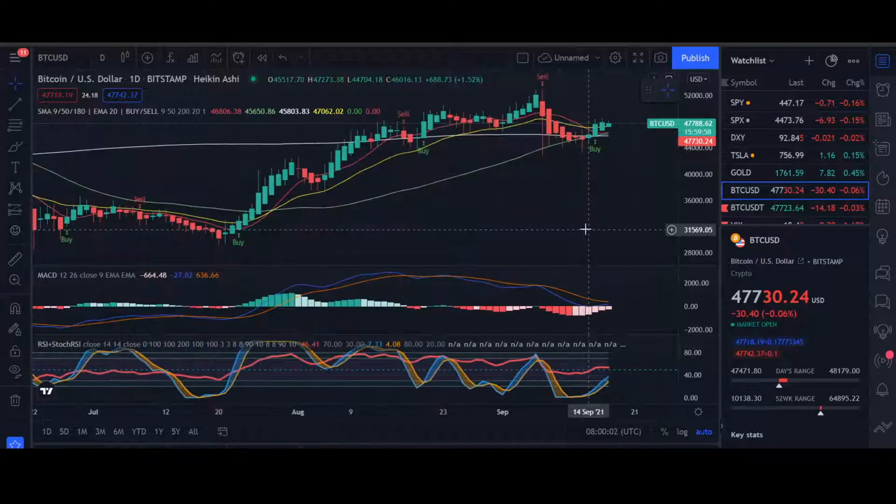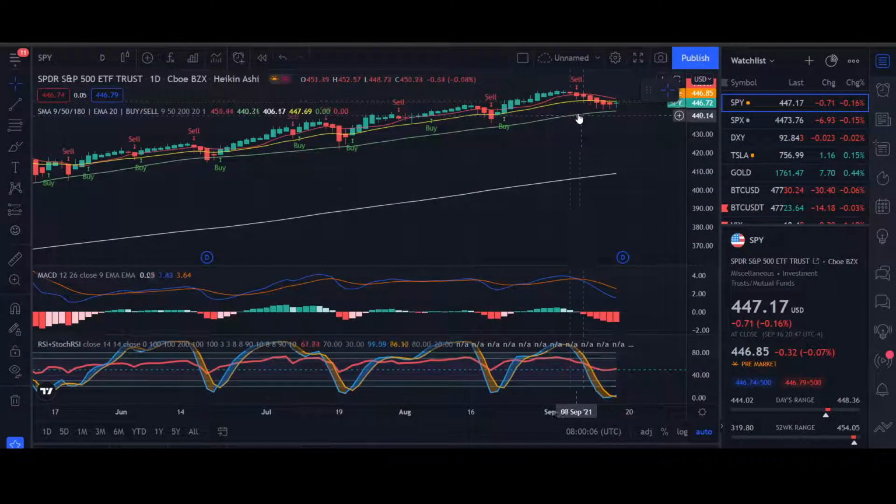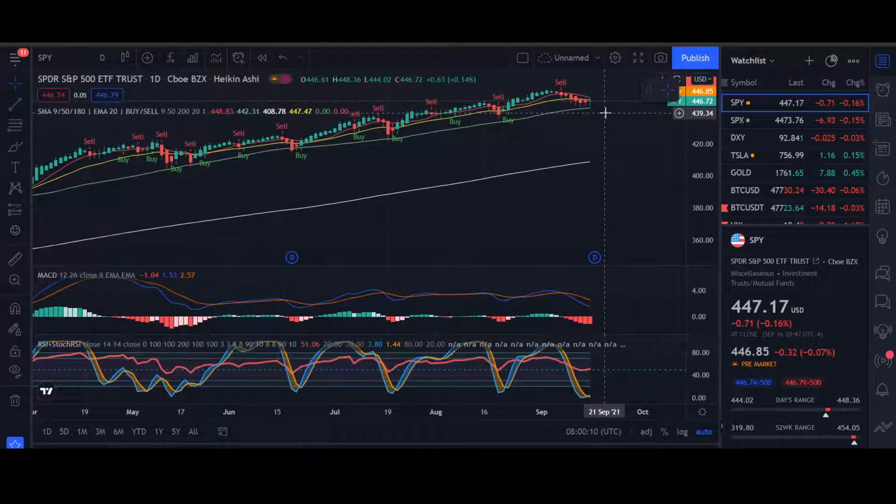So, main things with the stock market. Starting with the S&P 500, it has been in sell for a while. I haven't really covered it because it's very US-centric, but S&P 500 is something that a lot of people would want to cover. It is turning on the stock RSI, and I would keep an eye on this. This is relatively accurate when momentum shifts. It's just that it doesn't have to stay accurate.